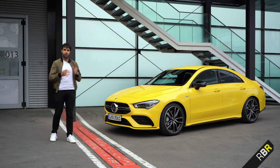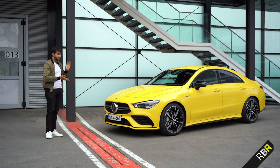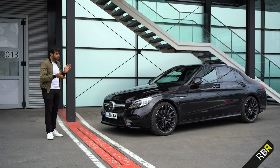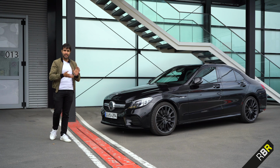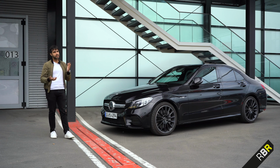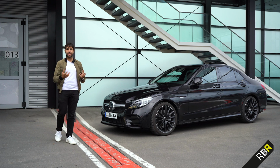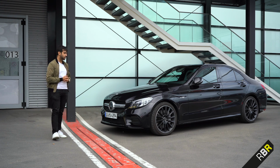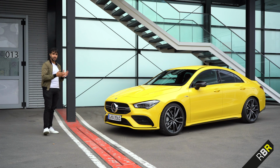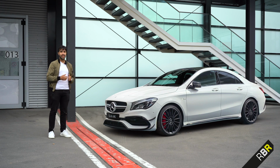A few years ago, your entry-level AMG for this type of shape of car would have been the C43. Now, of course, the C43 in its current version is a V6 turbo engine car with a 4MATIC system, so very much, I guess, like a 35 or a 53 flavored C-Class, but really not sharing that much in its genetics with the C63, the big elder brother. Whereas when you look at the CLA35 and compare it to its predecessor, the flagship CLA45, it actually shares a hell of a lot with that car, almost every single significant component.